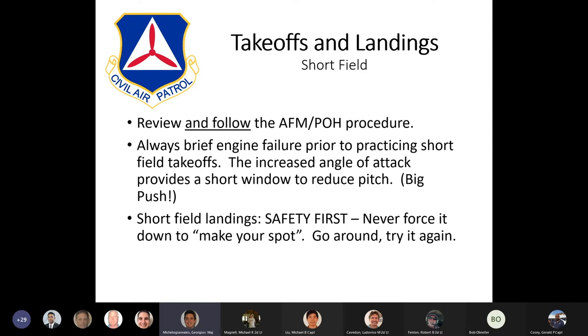All your corrections and everything should be done beforehand by proper airspeed control, aiming, angle of attack management, and so on. The moment you flare, you don't force the plane to touch down, because otherwise somebody might be buying a new nose wheel and firewall. We don't want to do that. That's expensive. So do not force the plane down. Go around and try it again.